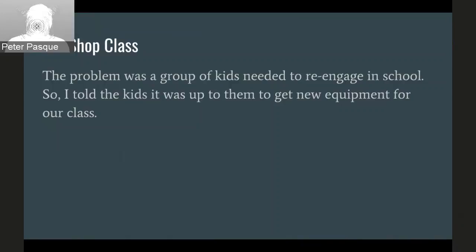The tables had big cracks down the middle of them, were barely held together. Everything was old." I said, "Look, you guys are stuck in the back of the school with this old equipment. And how often does a principal come down here and visit you guys in class?" I'm like, "Never. Or just to take someone down to the office."